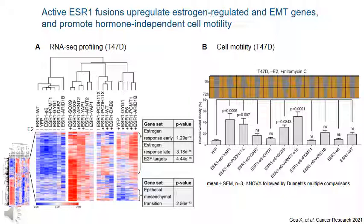Consistent with activating EMT gene expression, active fusions, ESR1-YAP1, PCDH11X, SOX9, and ARNT2, promoted cell migration in an estrogen-independent manner, compared to YFP controls, in scratch-wound assays in panel B. Cells were pre-treated with mitomycin C to inhibit cell proliferation. Cell monolayers were scratched and wound images were monitored for 72 hours. Cell migration was quantified by density in the wound area relative to that outside the wound area.